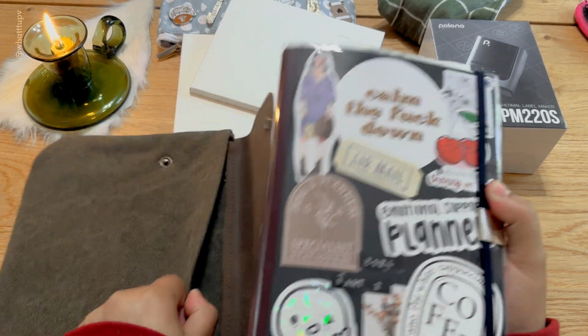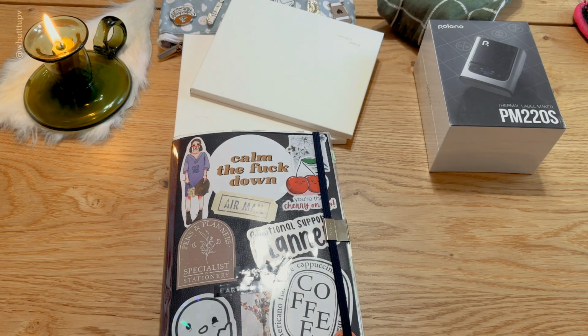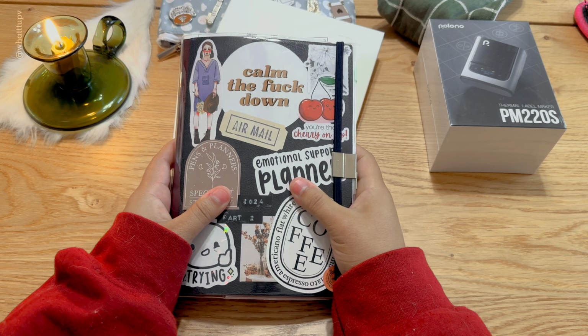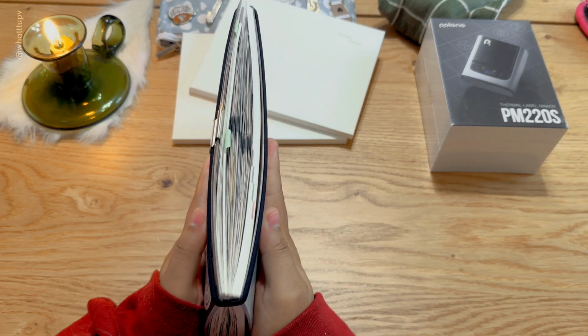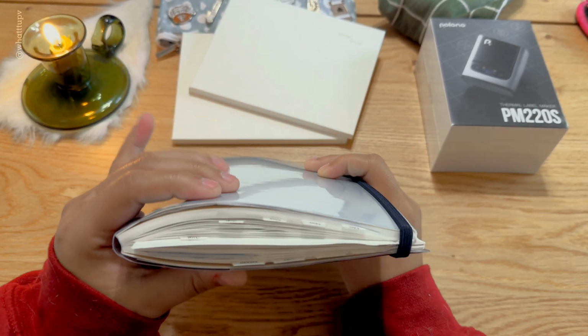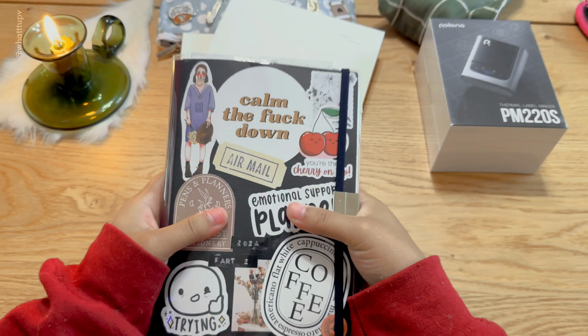And my planner is chunky, like really chunky. But yeah, before we start with all the flipping through the month of August, which was really eventful, I really love it. My planner is super chunky and I'm just in love with this planner. I think I'm just gonna stay here until the end of the year. It's gonna be super hard to close though, but let's see how it lasts.